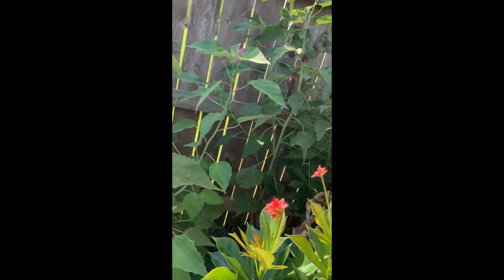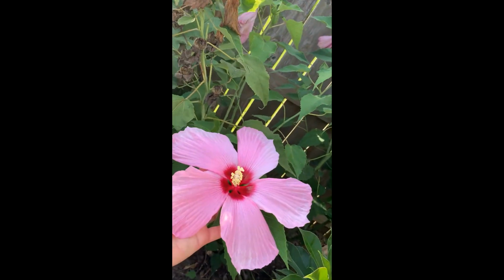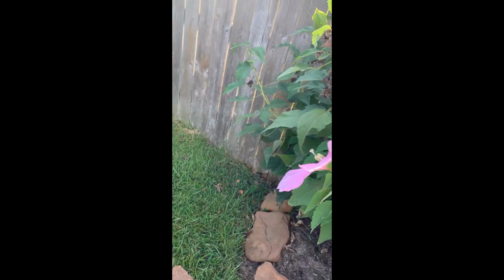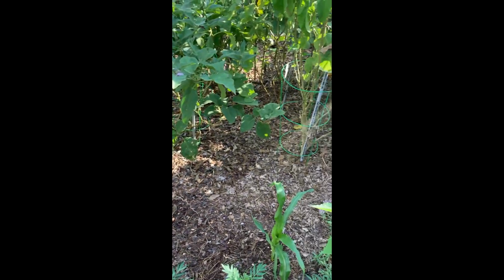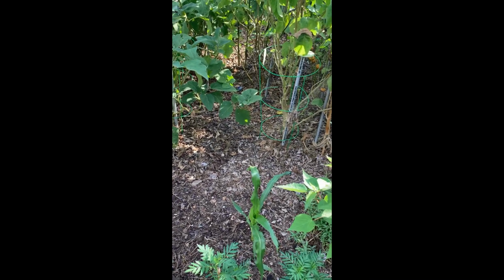I have different superstars here. This is Amoy Grande Hibiscus. It's beautiful. I love this plant, and the birds help me, so I have another seedling coming up here. All right, and this would be a good transition to my vegetable garden.